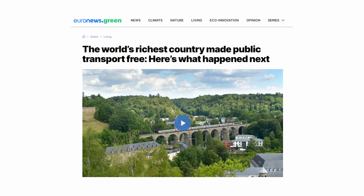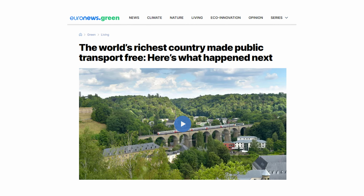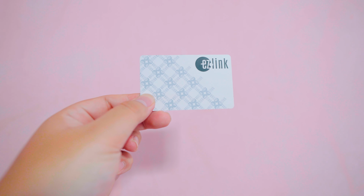Unfortunately, Singapore can't afford to give free public transport, just as Luxembourg, which scrapped all fares in 2020. So the best way to pay for this public transport is to get a preloaded card called an EZ-Link card. Top up a certain amount and just tap away. Alternatively, you can activate your credit cards for overseas usage and just tap with your phone or your smartwatches. But of course, you will need to pay for the conversion rates on your card. But the ease of just tapping without getting an additional card is quite tempting, even for me when I'm overseas.